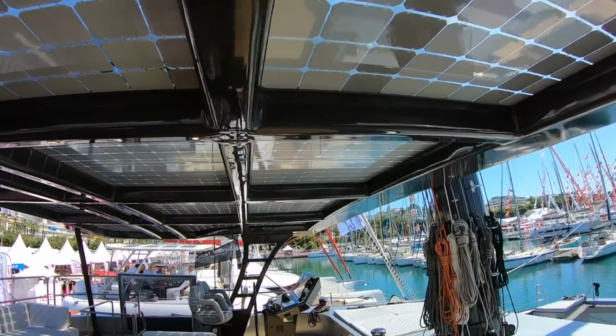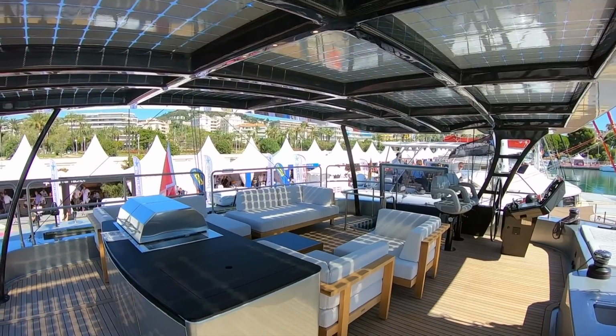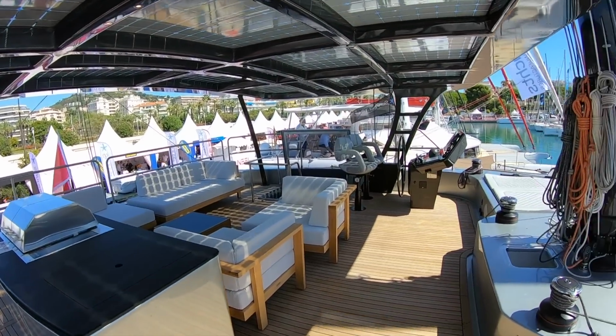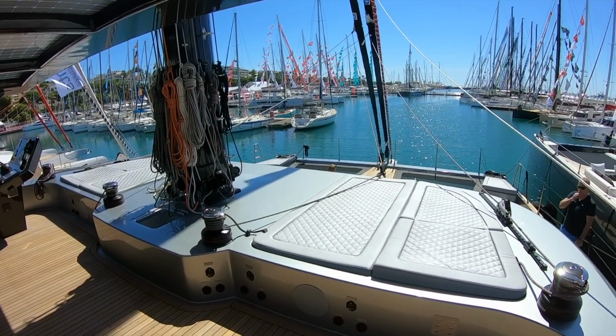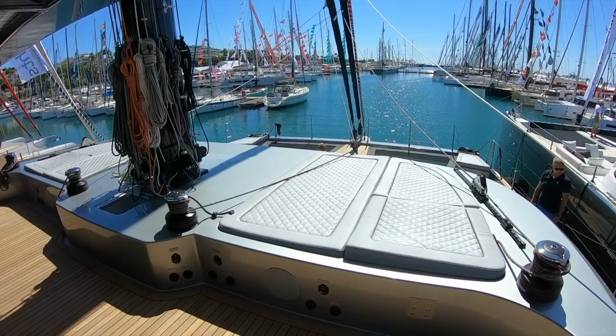The solar panels generate 4.5 kilowatts of electricity, and what this means is that the owner wanted to be fully autonomous, and this sustainable power generation gives at least 6 hours silent motoring. Anyway, I'll carry on about that.